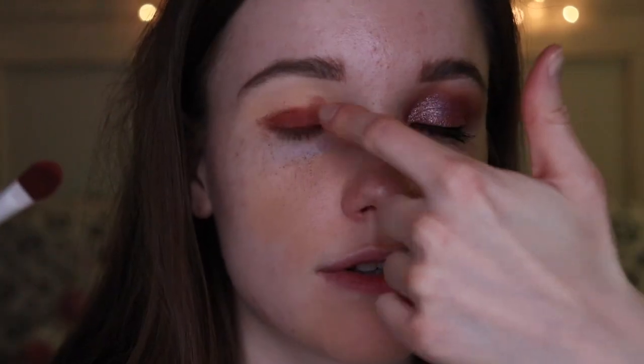So I start in the middle and see how much pigment that has. Wow. And then I kind of just blend outward. Try to be careful in the inner corner. I wouldn't say this flat shader brush is completely flat. I feel like it's a little bit of a thicker flat shader brush, but it works wonders when I do this type of technique for bases.